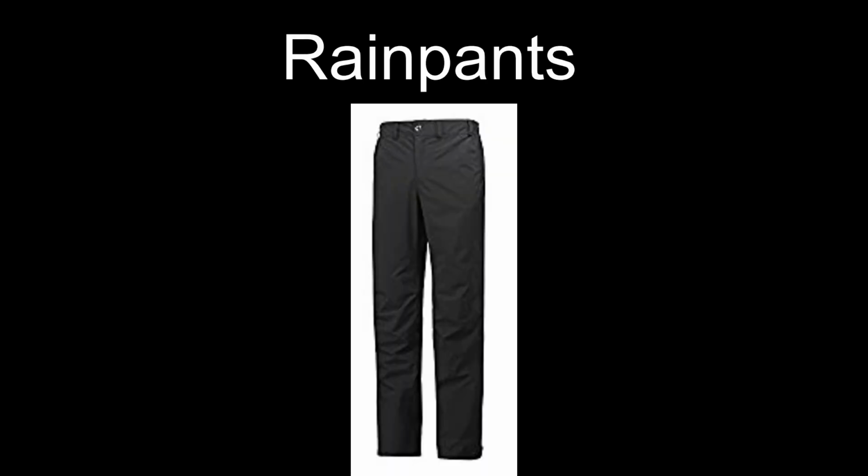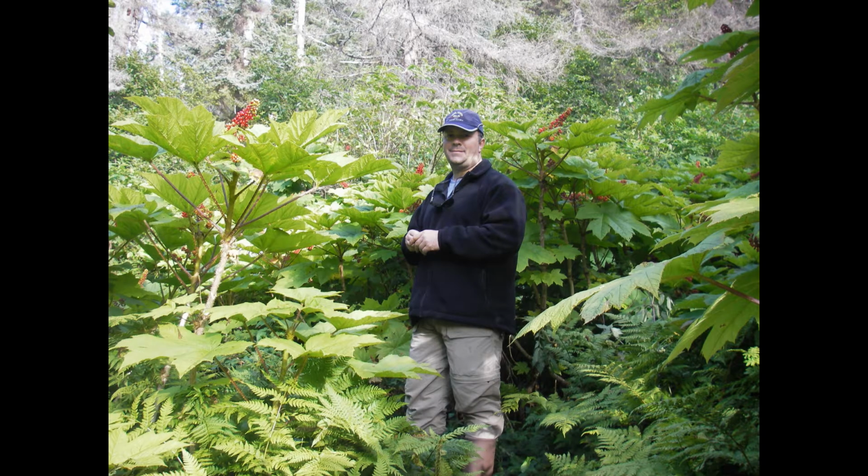Next on the list is rain pants. We find rain pants to be much more useful than a rain jacket for Alaskan adventures. Alaska gets a lot of moisture, and if you are out exploring or hiking, it'd be tough to find a spot that's not soaking wet. Plus, hiking through low plants on thick bush trails really soaks the pants well, and you don't want that.